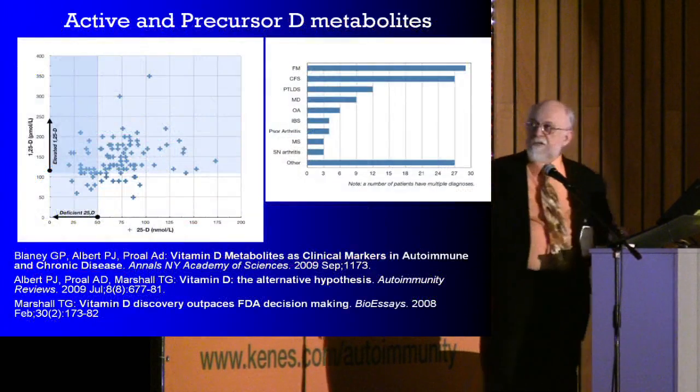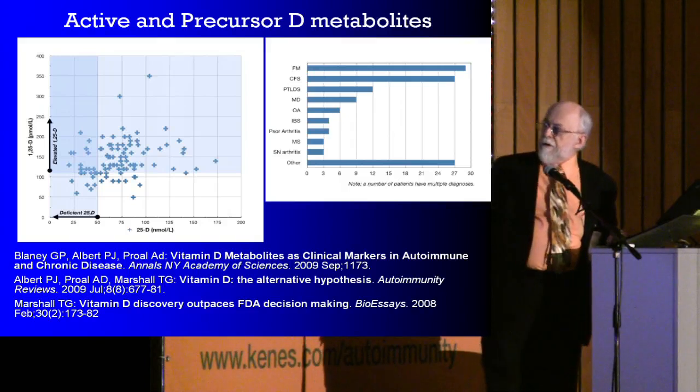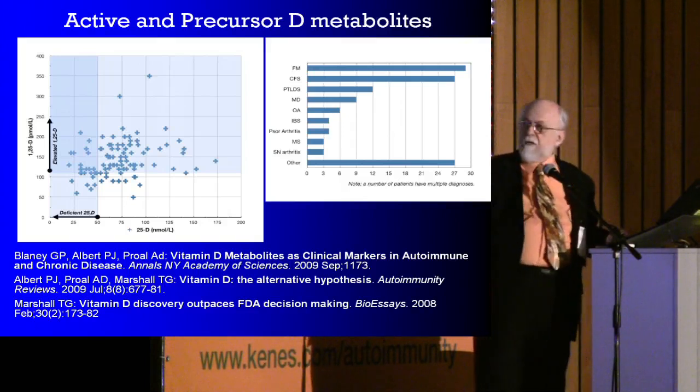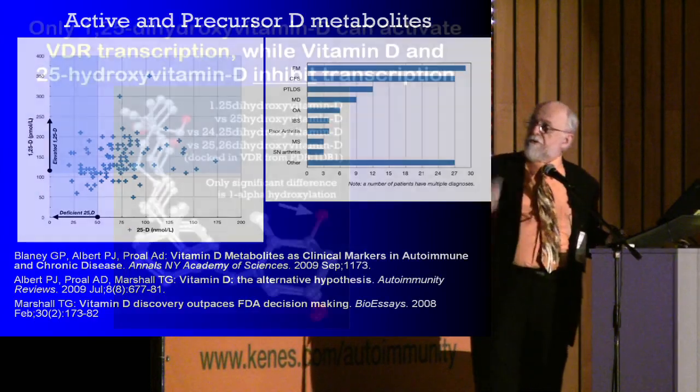I won't go into active and precursor D metabolites. My colleague, Dr. Blaney, has written on that, and I'm sure will go into that in the subsequent presentation. But there are some citations if you're interested.